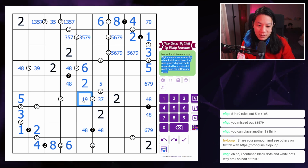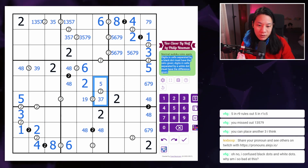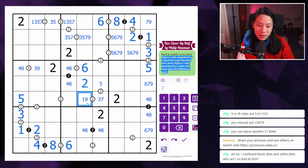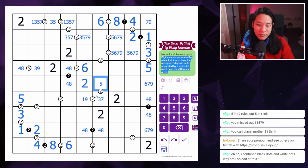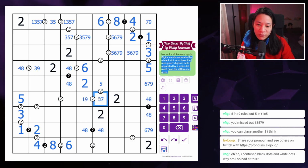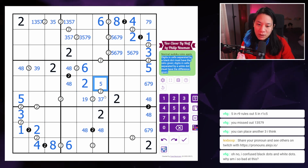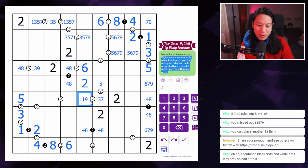And a 5 over there, because this can't be a 5. This is a 3. So in either scenario, we've got a 5 there. So 1, 3, 5. What about 3? No, we can't have 3, 5. Can't have 5. 7, 9. Nope, that doesn't work. So I think this has to be a 5.